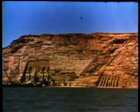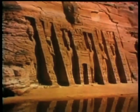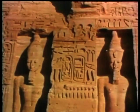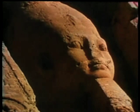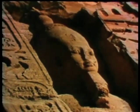Of these temples, situated along the Nile south of Aswan, the smallest is dedicated to the goddess Hathor. Its facades are decorated with colossal statues of more than 10 meters in height, representing Ramses II and his wife Nefertari.